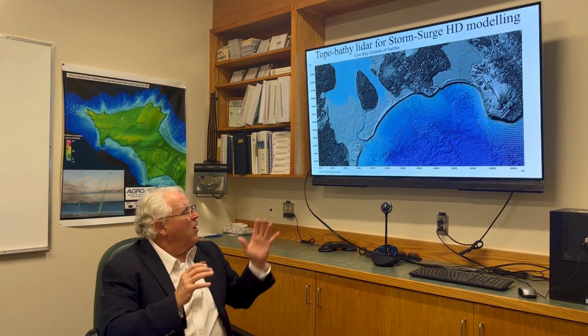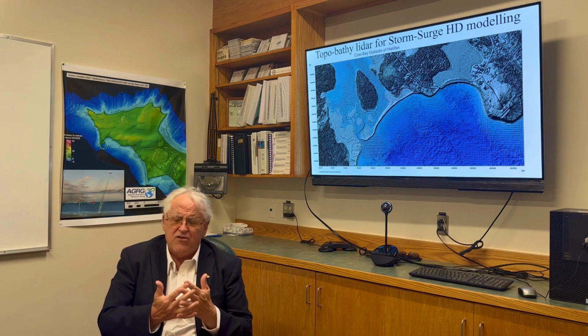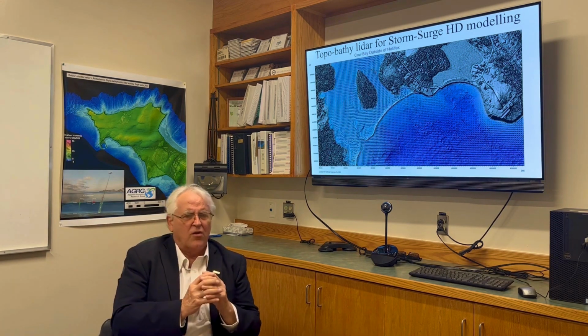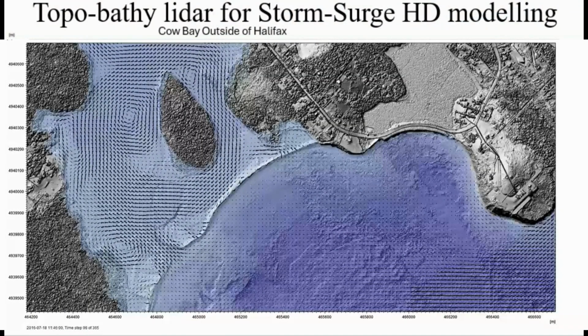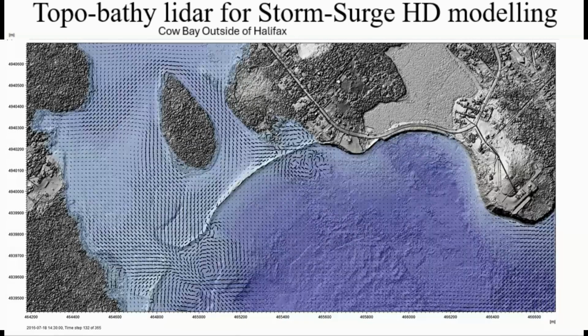As well, we want to use seamless elevation data to develop hydrodynamic models to link the Environment Canada coarse storm surge models with a higher resolution hydrodynamic model that will show us not only current velocities, duration of the storm, as well, of course, of inundation.